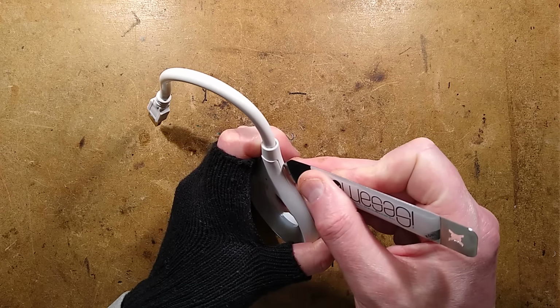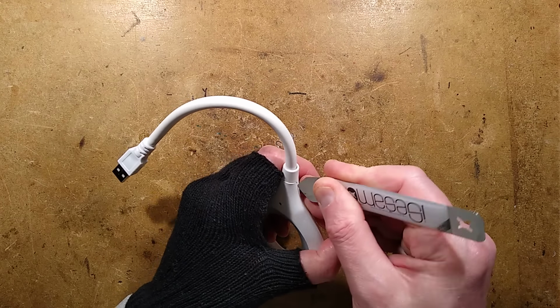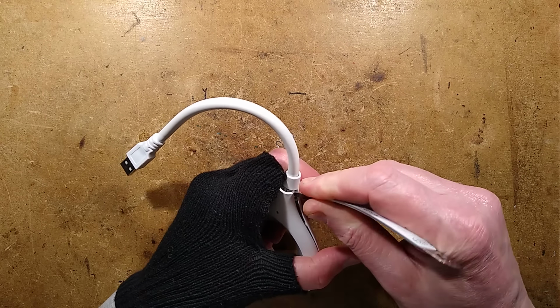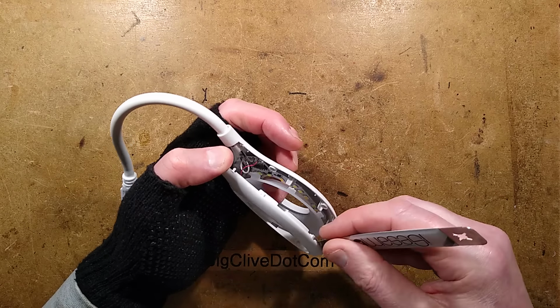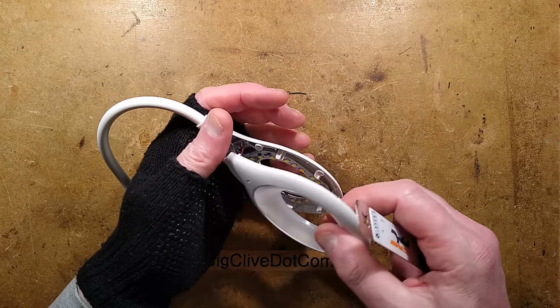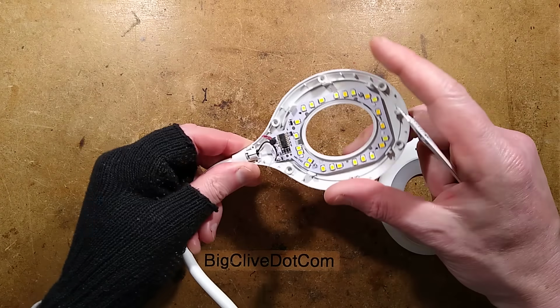It's going to come apart easily. I don't think there's any hidden screws. I think it's just going to be brute force again. But that was a hugely expensive system. It was very basic and you had to teach it all your voice commands. This one has it all built in. There's the microphone. There's the circuit board.